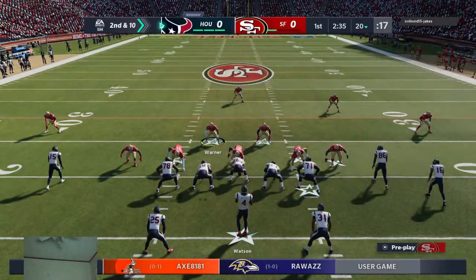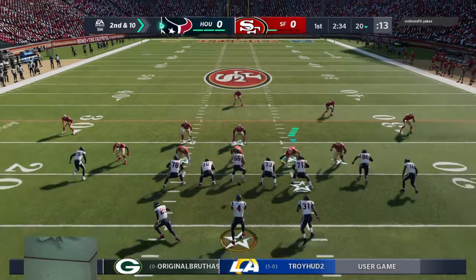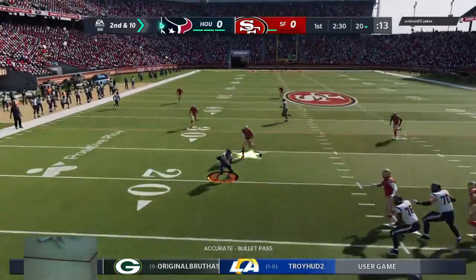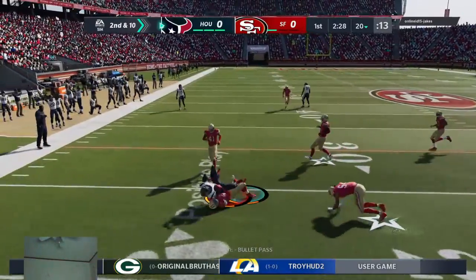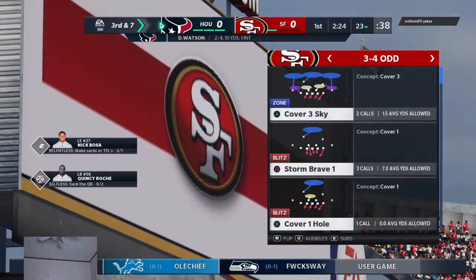After the incompletion, here's 2nd and 10 from the 20. Throwing again is Watson. He gets it left side to Johnson, and he'll be tackled at the 23 after a gain of 3.